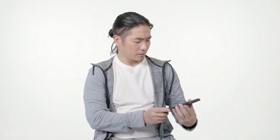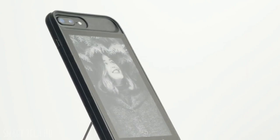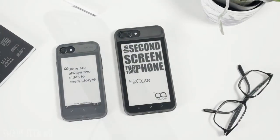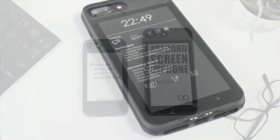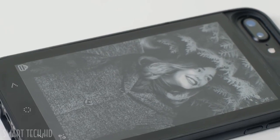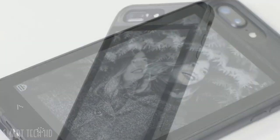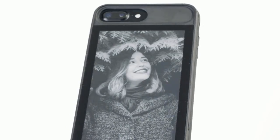What's this? That is the new InCase i7 Plus, fitting perfectly across your iPhone 6 Plus, 6S Plus, and 7 Plus, with a waterproof casing that's 40% larger in screen size and uses the latest Carta 1.2 panels, offering the best contrast ratio available on any e-ink device.